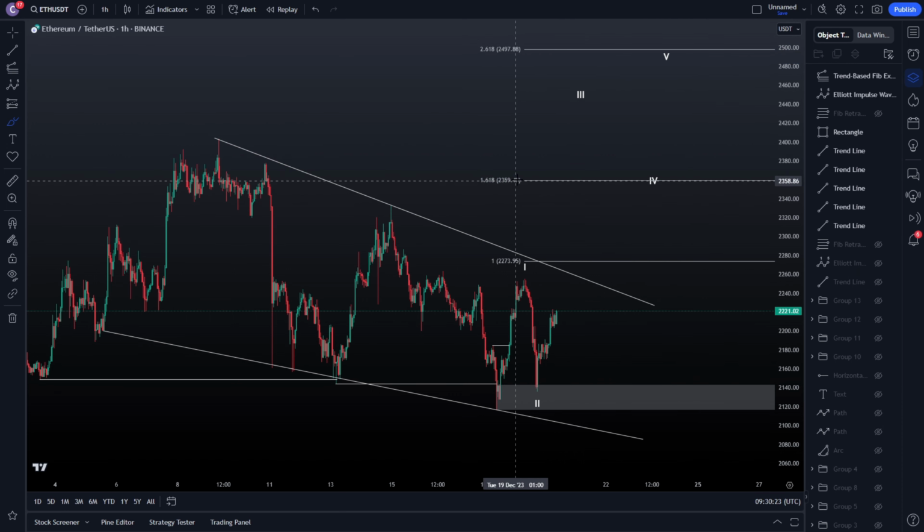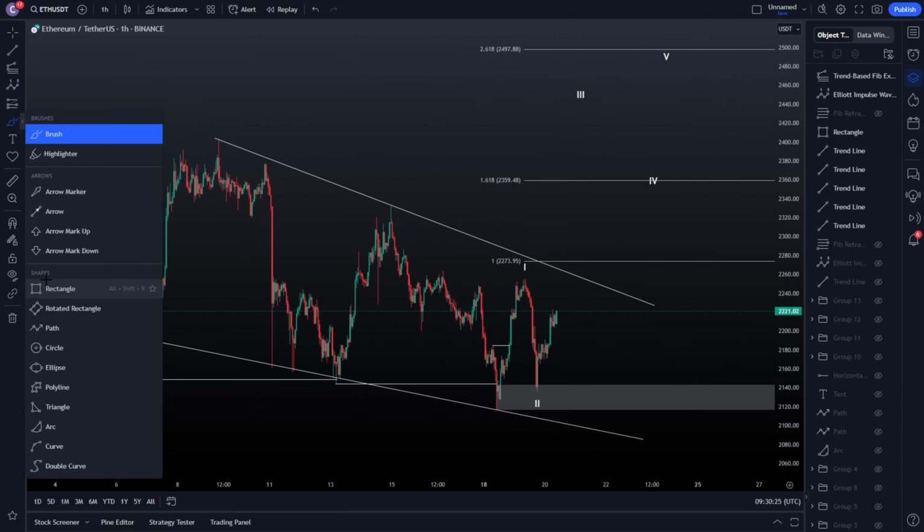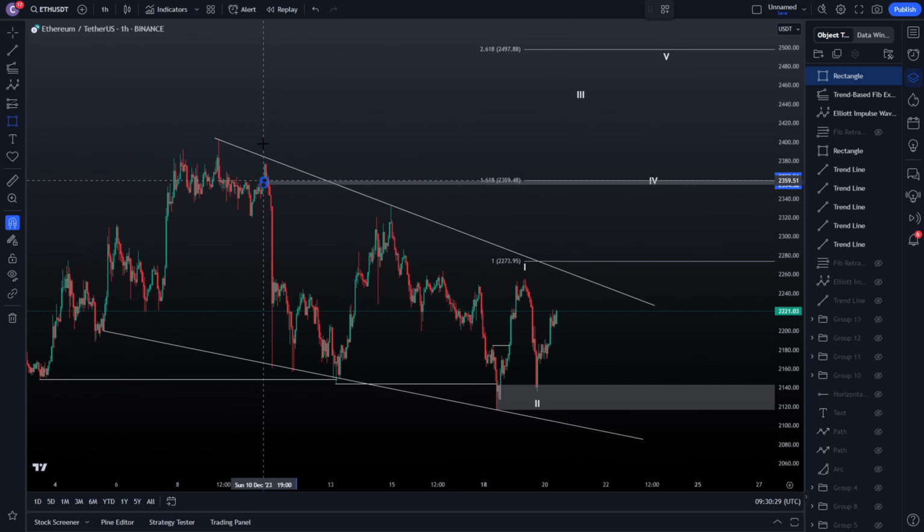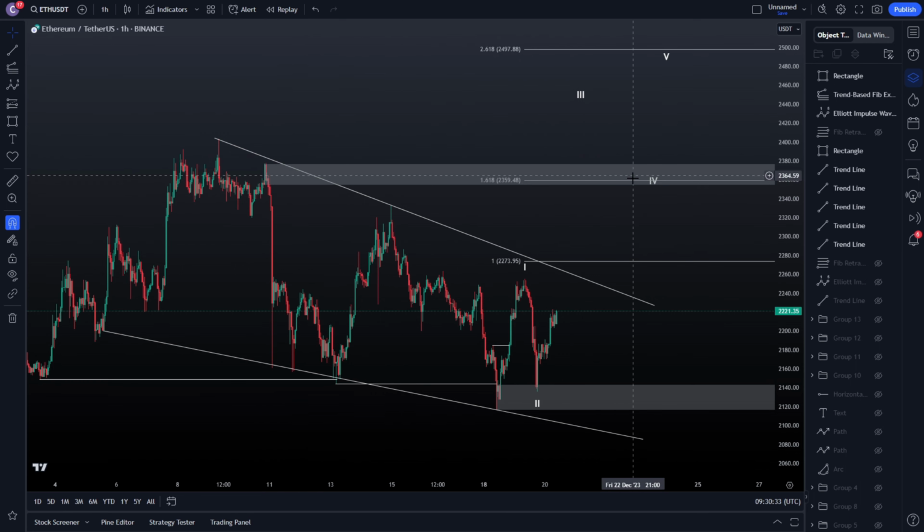Okay, these are the two most common targets for W3. Now the 1.618 over here aligns with this resistance area, this supply area over here for the Ethereum price. So this is definitely a target to keep our eyes on. We might reject over here. Keep your eyes on this.